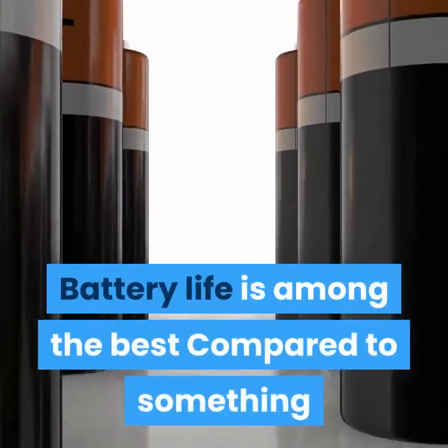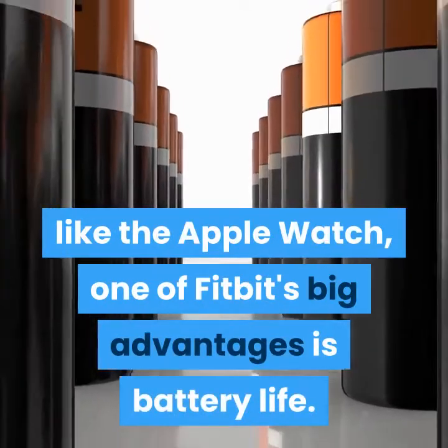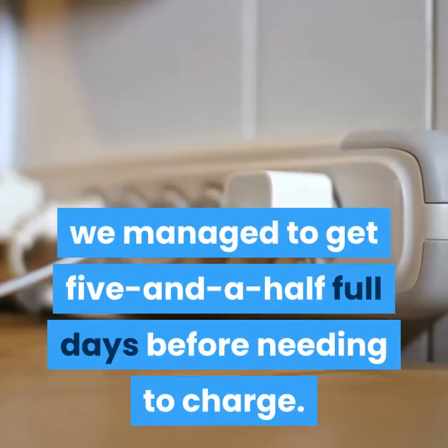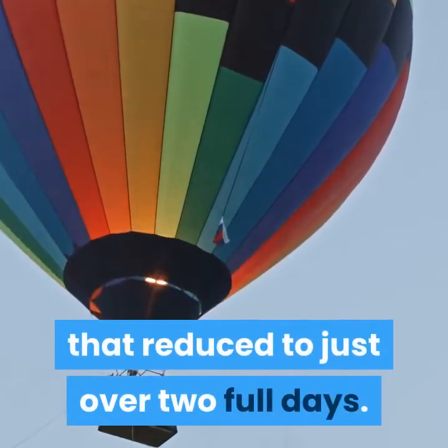Battery life is among the best compared to something like the Apple Watch. One of Fitbit's big advantages is battery life. Without the always-on display active, we managed to get 5.5 full days before needing to charge. With the always-on display turned on, that reduced to just over 2 full days.